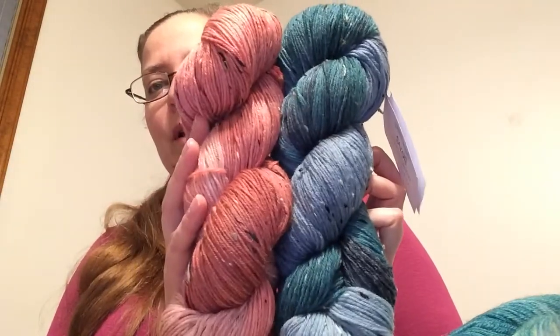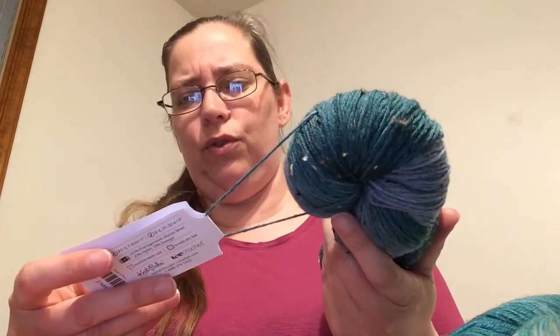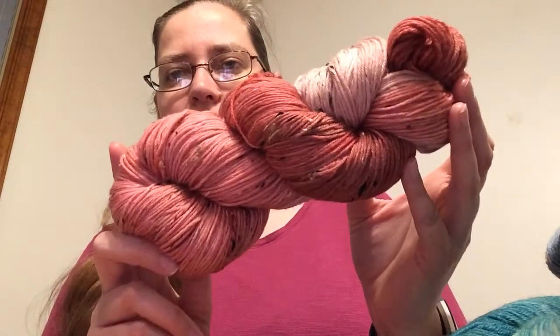Aren't they gorgeous? Super soft. They're the Stroll. This is teal tweed tonal. It says it's from the Special Reserve. I love it. Absolutely love it. Cannot wait. I had been eyeing this too.